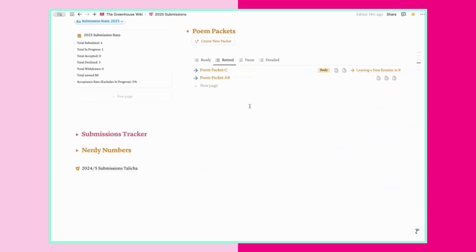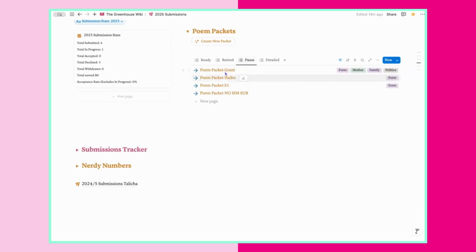So as you see, there are two packets that are retired because all of these poems have been accepted. These are paused. And it also doesn't have to be because I've submitted it too many times. As you see here, poem packet, no simultaneous submission. So I definitely don't want to accidentally send this poem packet back out. So it's paused until I hear.